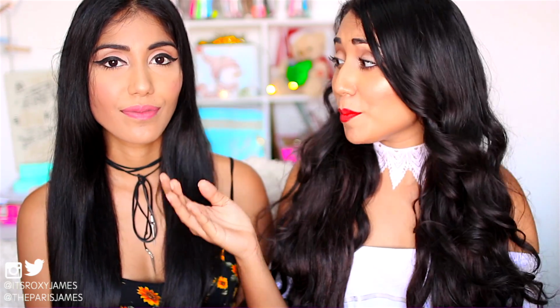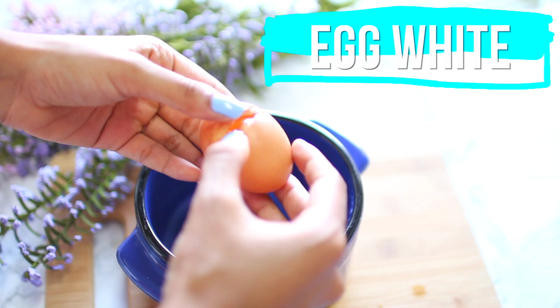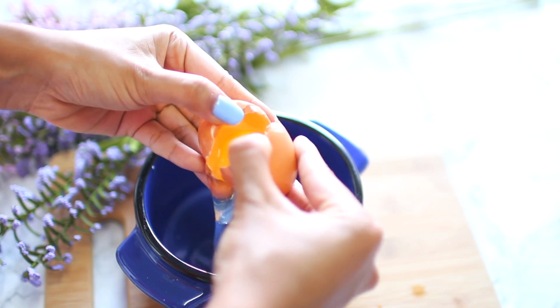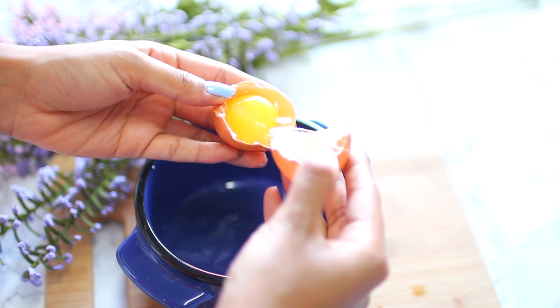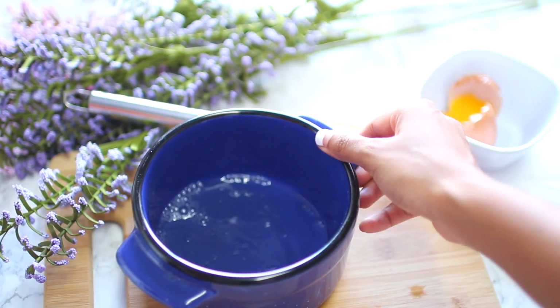So tip number 9 is to use egg whites on your skin, and we know that this is not a vegan option, but we did give you vegan options throughout this. So if this is a problem for you, you definitely don't have to use the egg white. What you do is separate the egg whites from the yolks, apply it to the affected area, and leave it until it dries completely, then rinse with lukewarm water. Egg whites are really useful for stretch marks because they contain a lot of amino acids and proteins that can help to regenerate your skin.